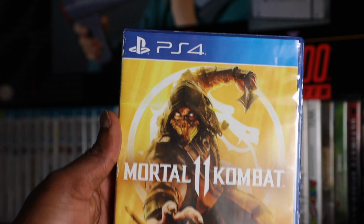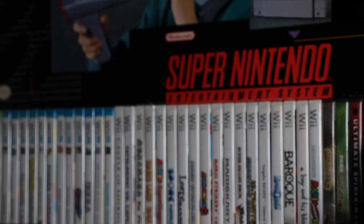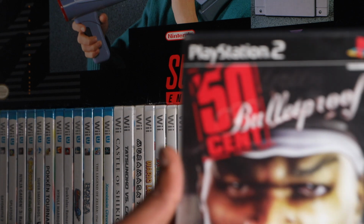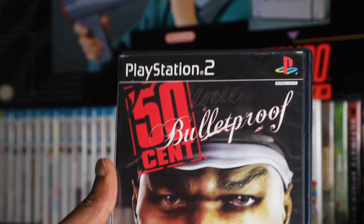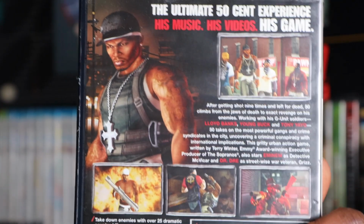Mortal Kombat 11 on the PS4. I've heard a lot about this game, so I figured $2, why not? Then they had 50 Cent: Bulletproof for 50 cents. I don't have this game on the PS2, so this is going to be an add. I'll probably need to get a cleaner case for it, but this is pretty cool. You know, I grew up in the era of 50 Cent, and yeah, this is a cool one.